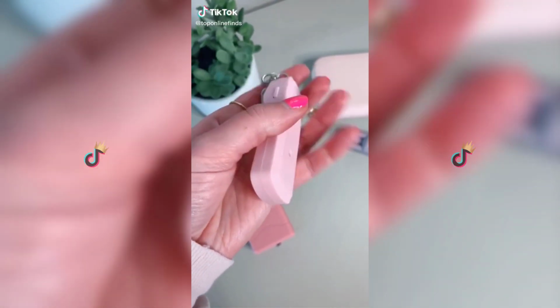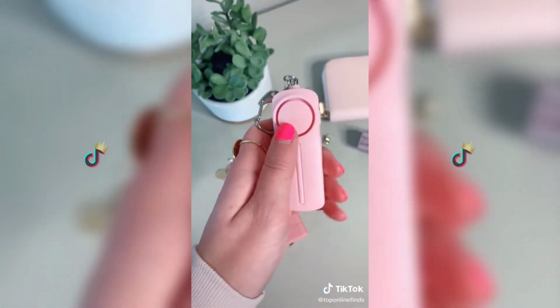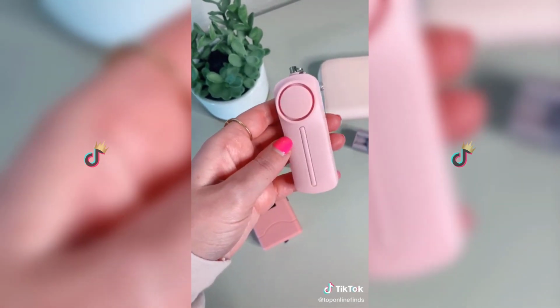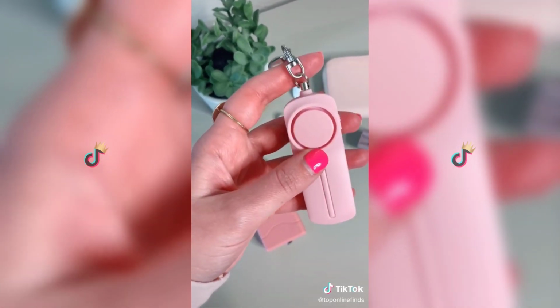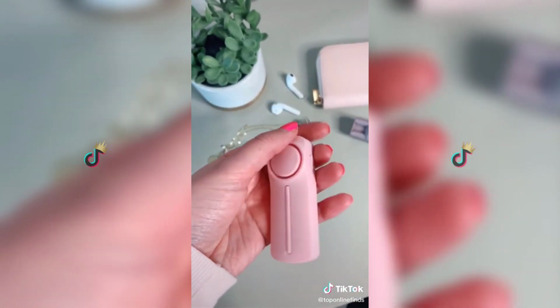First is this personal sound alarm slash siren. It has a little flashlight on top, and the way it works is you just pull up on the chain and that triggers the sound alarm. It's really great to have in situations like if you're walking alone in a parking garage or late at night or walking to your car, it's really handy.